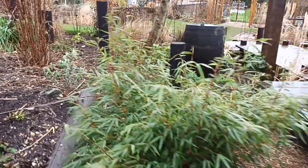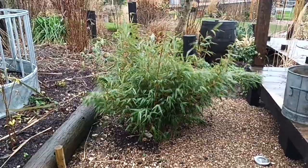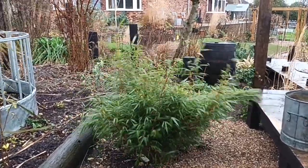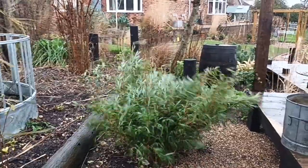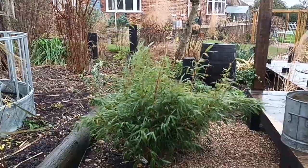What don't I talk about much? I don't talk much about the bamboos, do I? Because people really do dislike putting bamboos in the garden, or a lot of people dislike it. Not everybody. But they're really, really nice plants to put in.